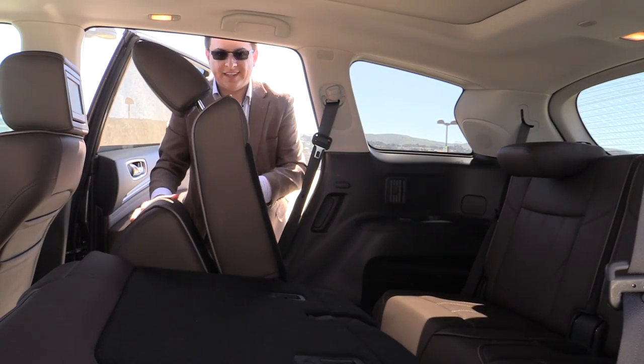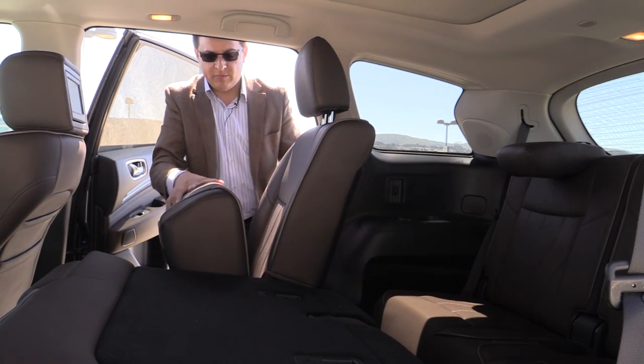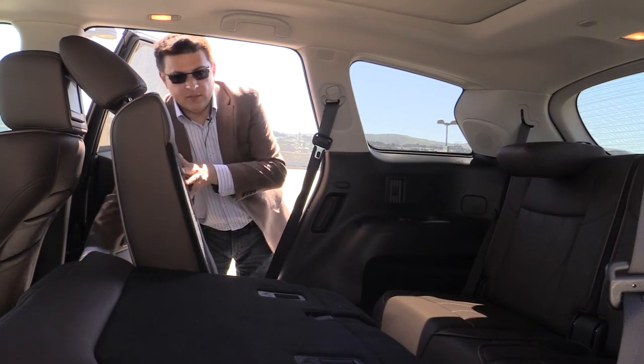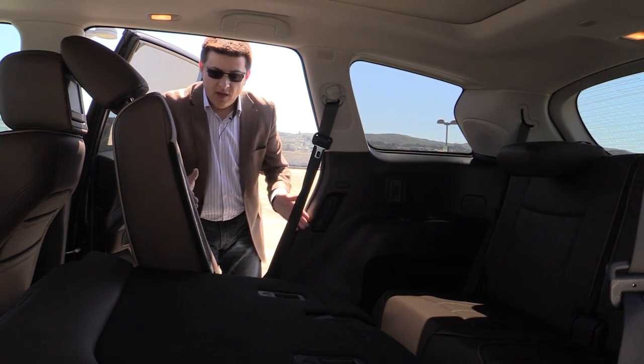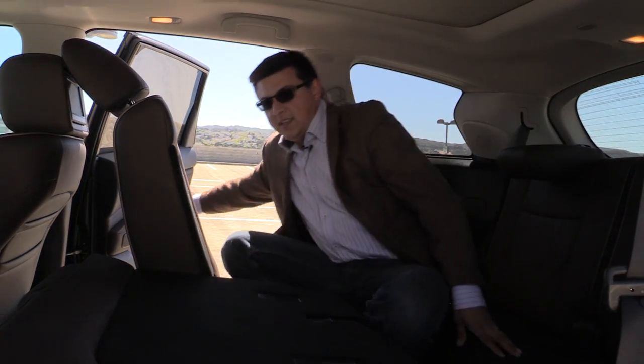The seat does move in exactly the same manner, or if you have a child seat inserted in this seat, instead of the seat bottom cushion flipping up, it actually moves down like that, and then the whole seat moves forward. That's what allows you to use the child seat. And as you can see, I have a relatively smaller amount of ingress and egress room there, but it's still more than adequate to get in the third row.